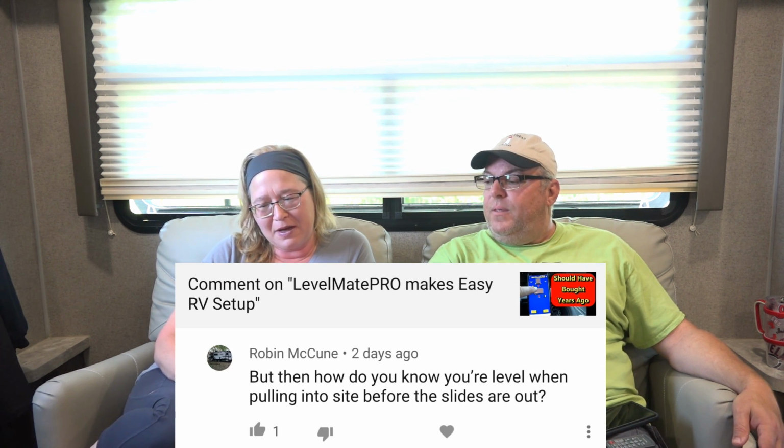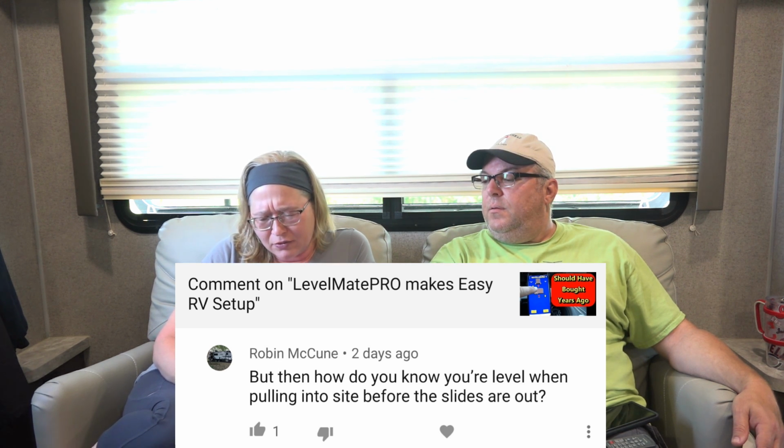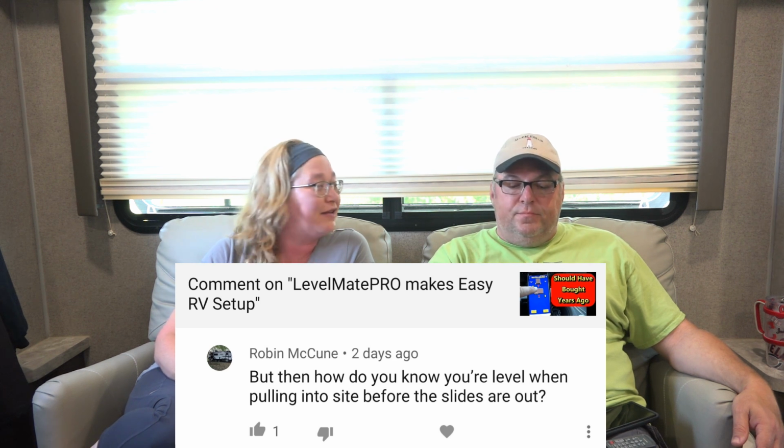LevelMate Pro makes easy RV setup. Says, how do you know when you're level when putting into the site before the slides are out? So it's kind of hard to explain, but basically the more you RV, the more you get out there, and every time you level your RV, you're going to learn something about it. And I know in our old Terry, when I first leveled a couple times, I got the bubble level out and I set it up in a couple places, and I'm like, man, this doesn't feel level. We set it up to what looked to be perfect, but come to find out that we needed to put the level somewhere else in the RV than where we were checking, or we were using a bumper that might have been bent a little bit. You'll learn stuff like that.